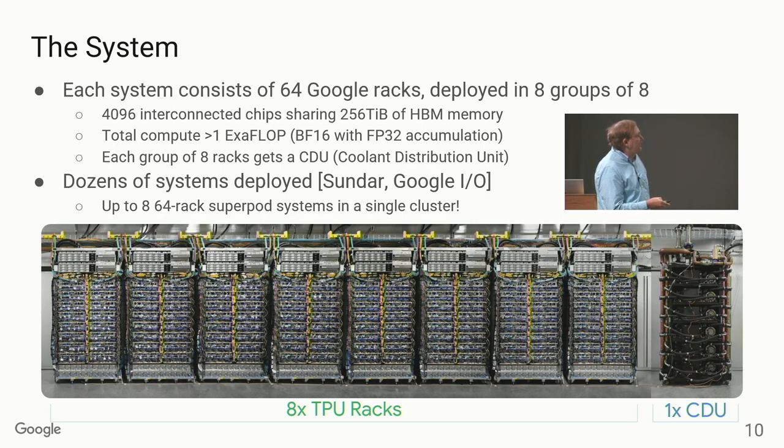And then you can see the sizes of the hoses here. The water flow rates are greater than those of a hook and ladder fire truck. So it's pretty impressive when you see them going. So we deploy these in groups of eight, until we have 64 racks to make up a system. That one system is one exaflop. And each group of eight racks gets its own CDU here on the right. We've deployed dozens of systems and up to eight systems per cluster.